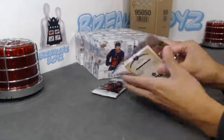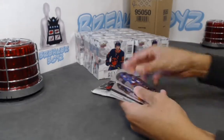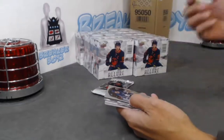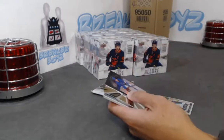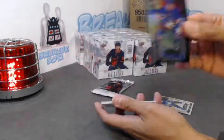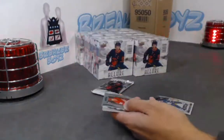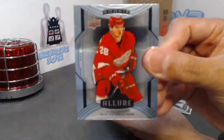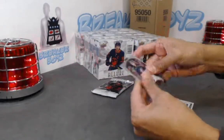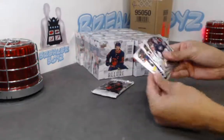Randy, you got Liljegren today? He's not a penguin. And a nice Alexi Lafreniere. Young guns. Oh, here we go. How about a black rainbow of Lafreniere? Two Lafreniers in one pack. We got Gabe Vilardi, Gustav Lindstrom, and we have cards that are stuck. There's Leakins. And we got a Korshkov at the very back here.